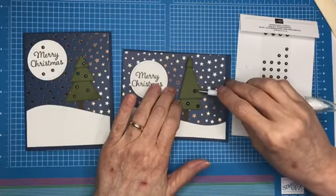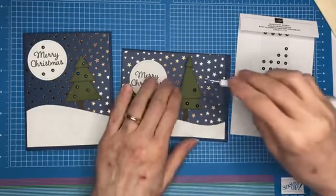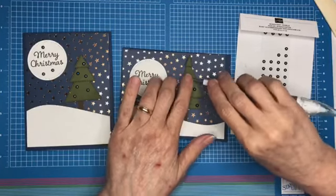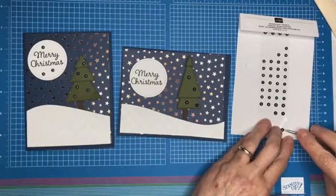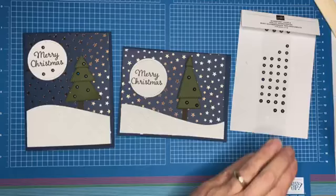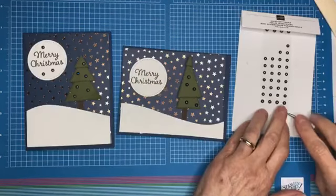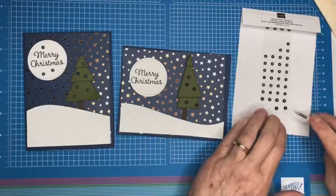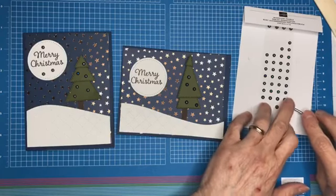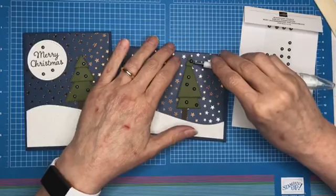So this one is a little bit different, the triangle, so I do a little bit different positioning of our bling. So I'm just using my Take Your Pick tool, trying to get underneath that adhesive to lift up these beautiful pearls. And then it's much easier to place them exactly where I want them.